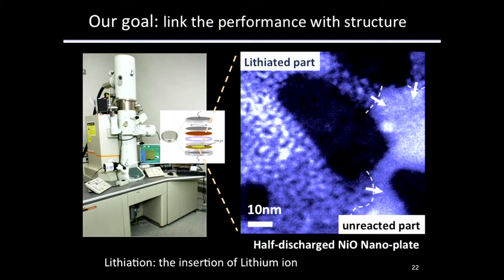Here is an example of a half-discharged nickel oxide nanoplate. This is an ADF image, so the bright part corresponds to sample, and the dark region is a hole, is empty here. The scale bar here is 10 nanometers. The nanoparticles we see here are actually nickel nanoparticles that are reduced from nickel oxide. This part is unreacted nickel oxide.